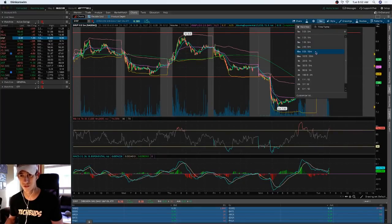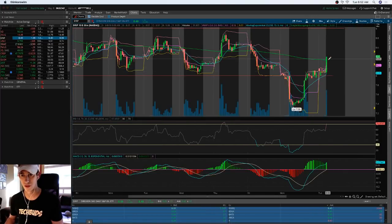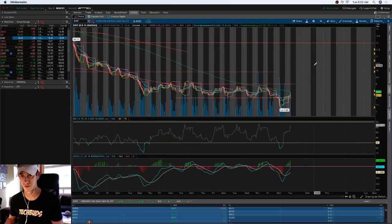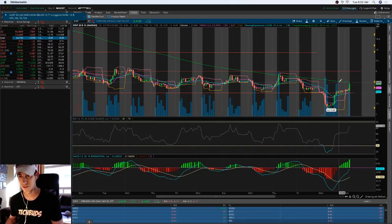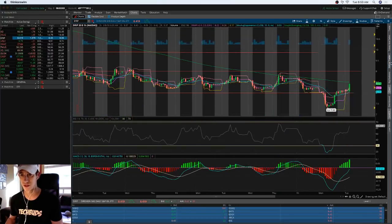I'm trying to look for some potential resistance, something that I'm not seeing. Potential resistance was that EMA line, SMA line. Right here. Potential resistance right around 850. So right now I'm up $516 on the day.